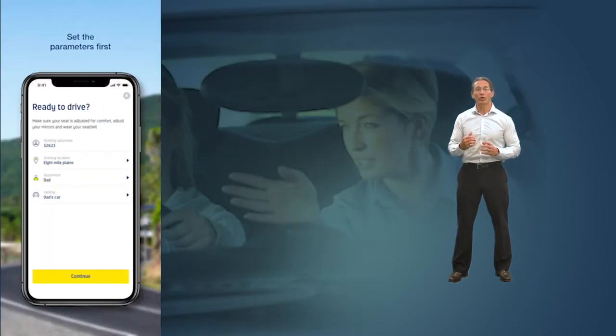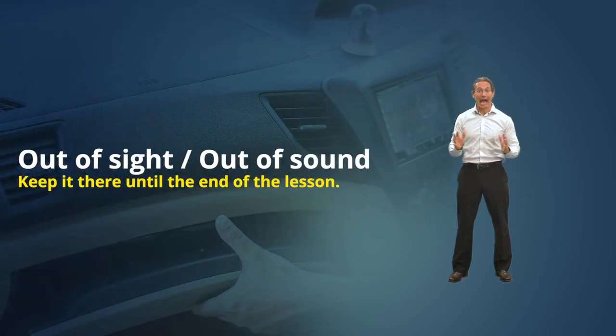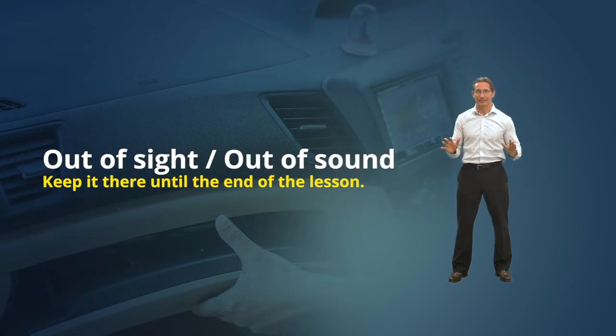Here's what RACQ recommends. If you're using a mobile phone app to log your 100 hours, set the parameters first and then put the phone on silent in the glove box. Out of sight, out of sound. Keep it there until the end of the lesson or until you return safely home.